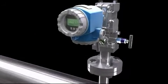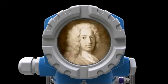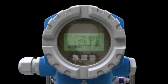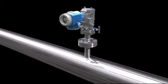Some 300 years ago, Swiss mathematician and physicist Daniel Bernoulli discovers a direct relationship between the pressure and speed of a fluid flowing in a pipe. At the same time, the French engineer Henri de Pitot is constructing a device for measuring the traveling speed of ships using flow pressure. His instrument is known as the Pitot tube.